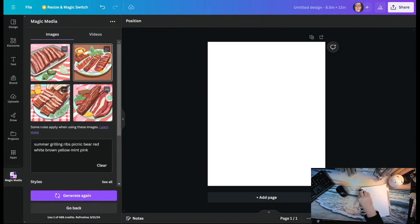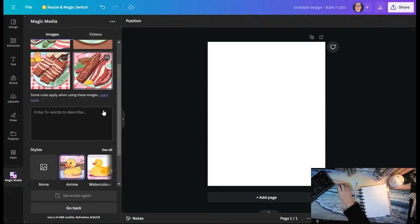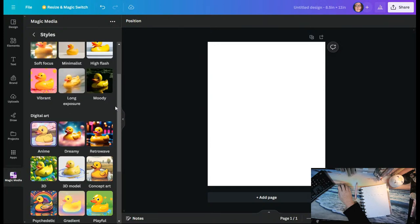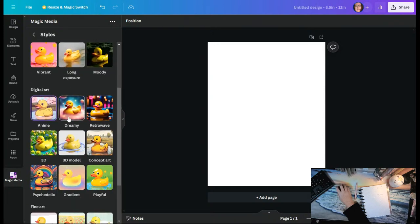Try again. I agree. It didn't really. Another. Okay. Do we still want to do anime or do we want to try a different style? Oh, there's all kinds of different styles. Okay. Well, I just learned something. There's more styles to check. We did use the dreamy one and try the anime one.